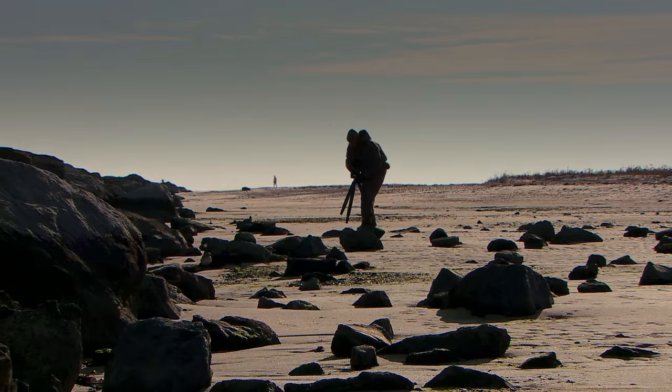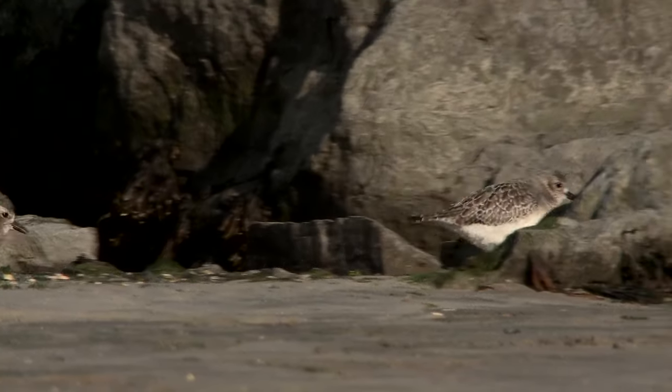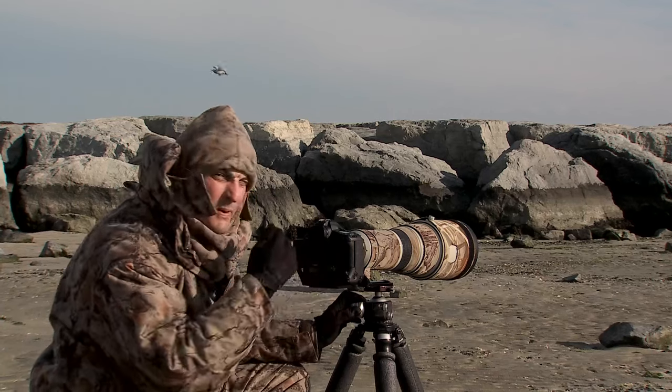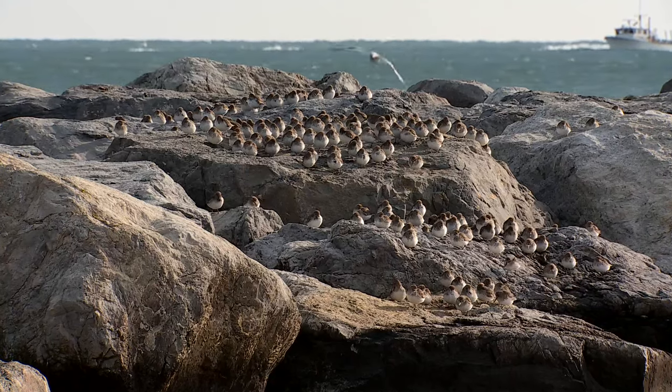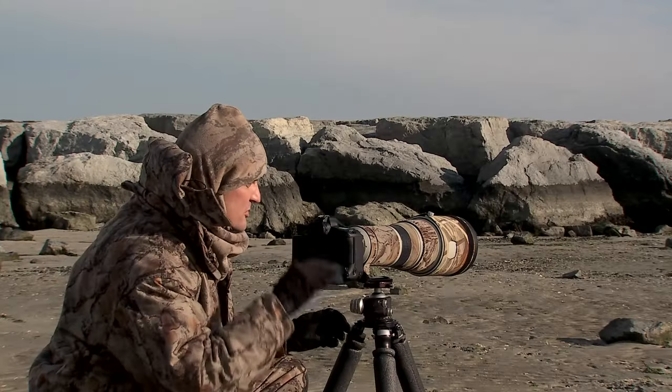The name of the game here is staying low and moving slow. Doesn't matter if you're dealing with the shorebirds or you're dealing with the waterfowl. It's especially important when you get up on top of those jetty rocks, because you're going to stick out in the open. These birds are going to see every movement you make. See, low and slow.